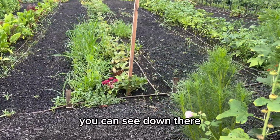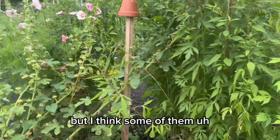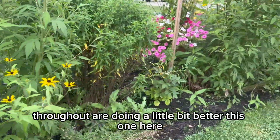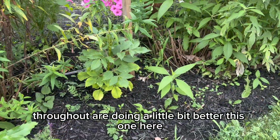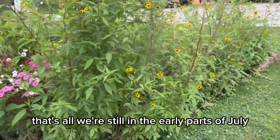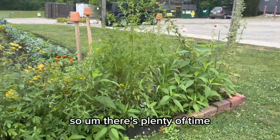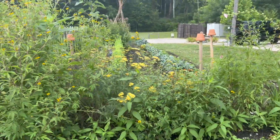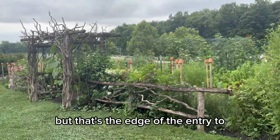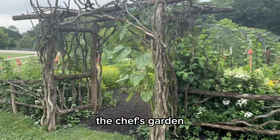You can see down there, they're still quite small for June, surprisingly. But I think some of them throughout are doing a little bit better. This one here, just a little bit more time is all. We're still in the early parts of July, so there's plenty of time. But that's the edge of the entry to the Chef's Garden.